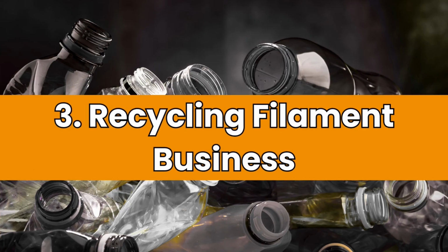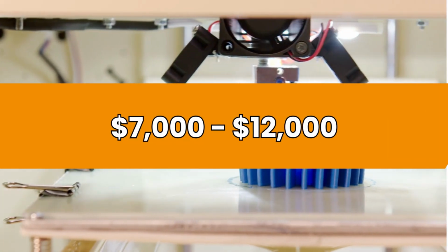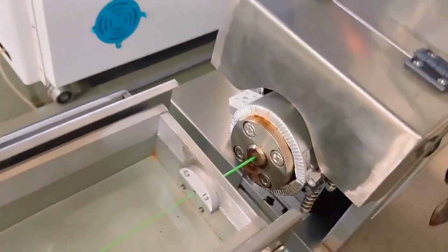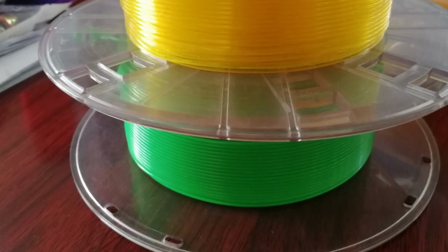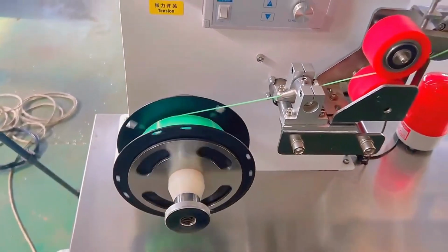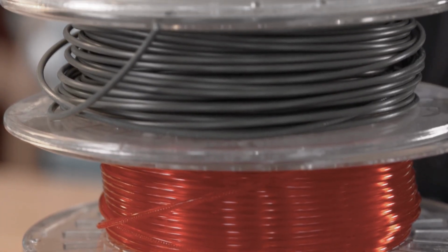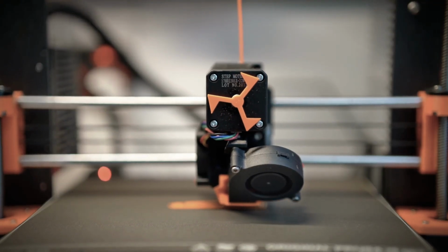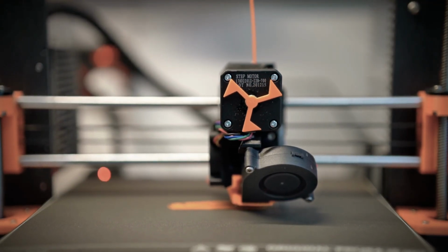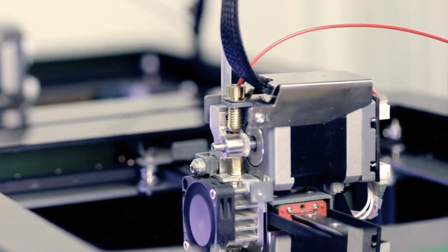The third machine turns plastic waste into usable filament for 3D printing. Priced between $7,000 and $12,000, it shreds, melts, and extrudes plastic into clean, reusable material. With so much plastic waste in US cities, this machine transforms a local problem into a revenue stream. Makers, schools, and hobbyists need affordable filament, and businesses are increasingly marketing themselves as sustainable. The value here is circular economy. Customers buy because they want eco-friendly materials at a fair price.